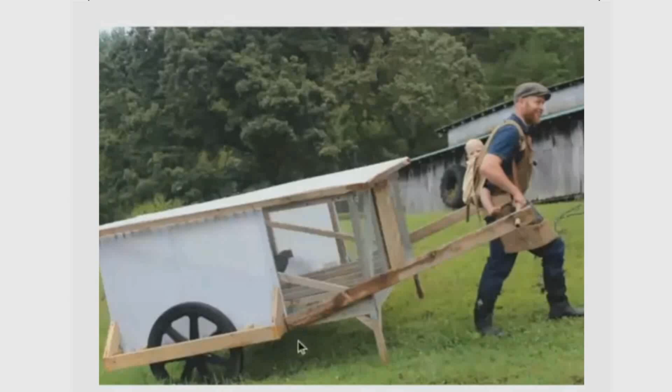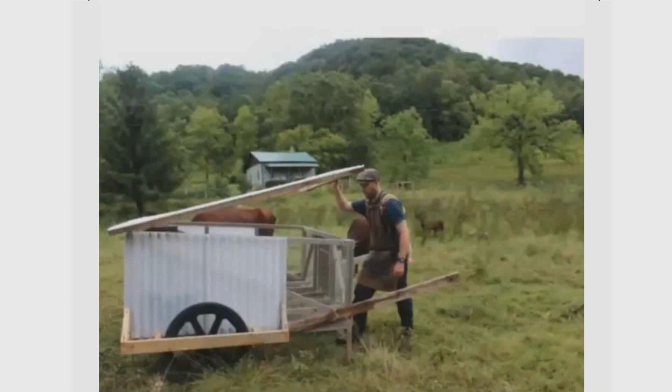I don't think there's 60 hens in there or even 40 hens right now. So the roof is on. It's hard to imagine fitting 40 to 60 hens in a small area. Well, they go in at night, so they're all in there at night. But what he does is he opens it up, and the hens can go out and forage.